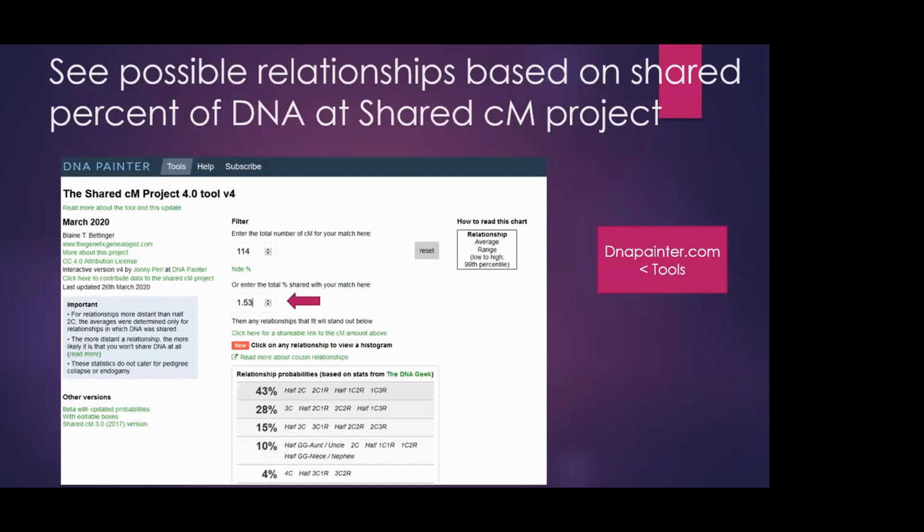I talk about this all the time, dnapainter.com, and then under tools, there's the Shared Centimorgan Project. Here in the middle, where it says filter, underneath here, it says enter the total percent shared with your match here. And so I put in 1.53, which is what I share with JK. It tells me up here that that is 114 centimorgans. So I'm more comfortable working with centimorgans. But I have now converted it so I can see both.